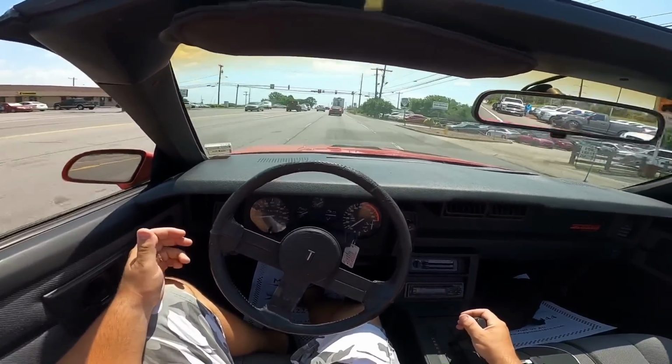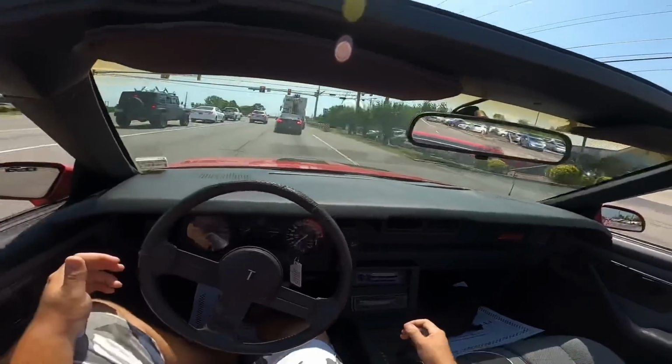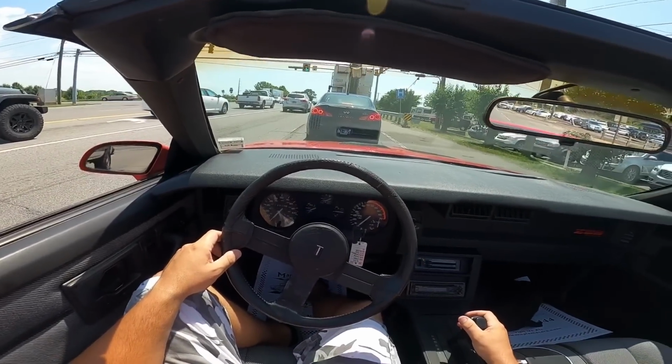Suspension's not bad on it either. Hit a few bumps in the road. Going over the bumps on the bridge up here, you can definitely tell. You can kind of listen for shakes, rattles, and anything that would be standing out with the suspension.